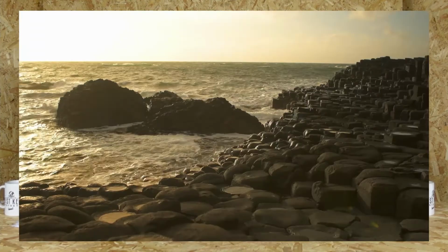But other things in the area, you've got stuff like Bushmills Distillery. You've got another National Trust location not too far, which we're going to mention later. Ooh. So stay tuned. So, Giant's Causeway.